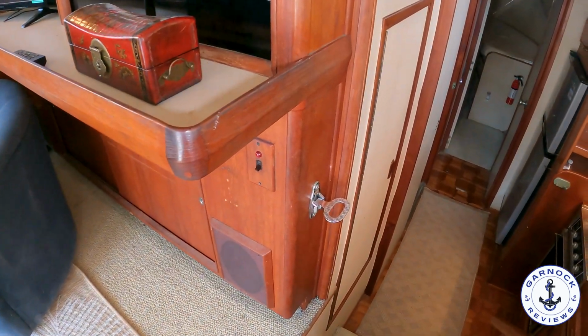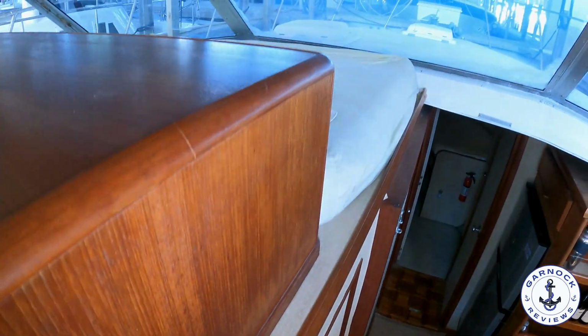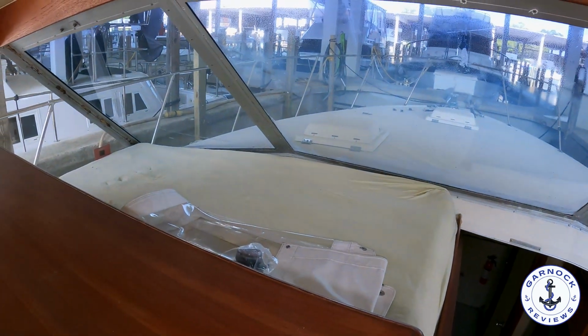And as I was filming, I noticed this little step, and I came to find out that the previous owner actually converted the area in front of here where there's an extra berth. And as I said, there's wraparound covers on the outside, so that way you wouldn't need to worry about any of the heat of the sun or anything like that, but you'd also get privacy.